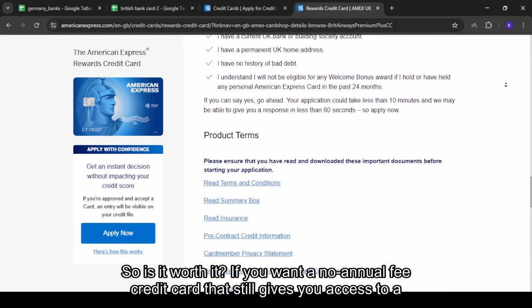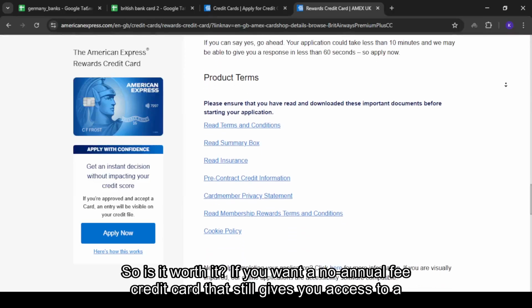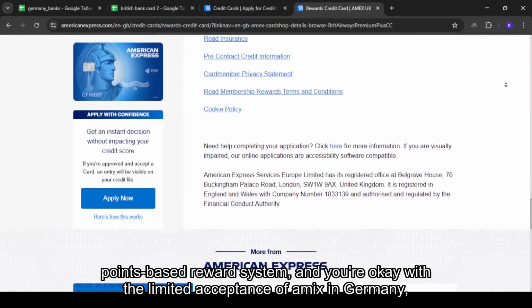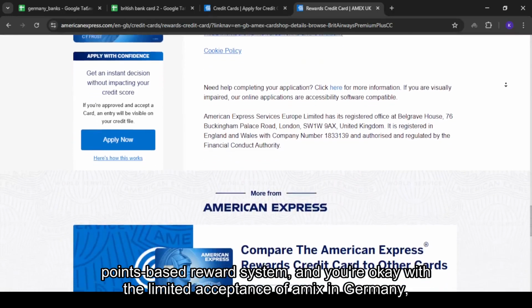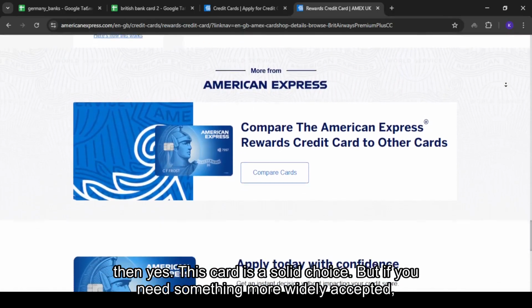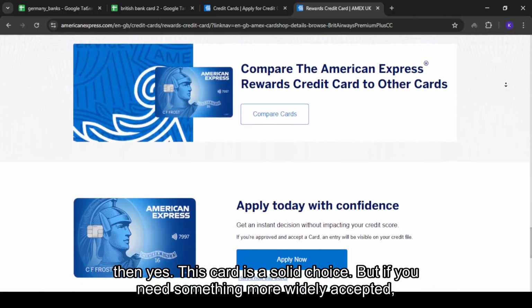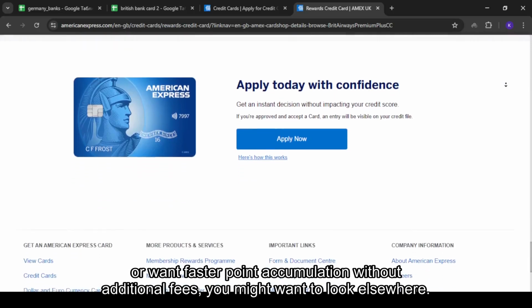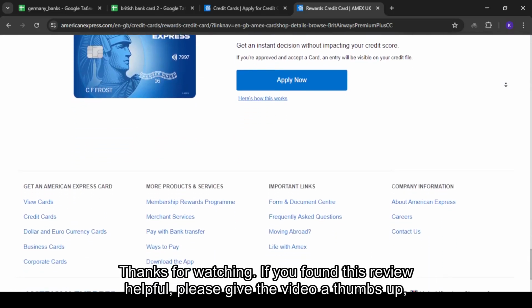So is it worth it? If you want a no annual fee credit card that still gives you access to a points-based reward system, and you're okay with the limited acceptance of Amex in Germany, then yes, this card is a solid choice. But if you need something more widely accepted or want faster point accumulation without additional fees, you might want to look elsewhere.